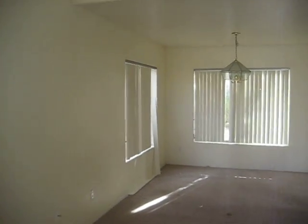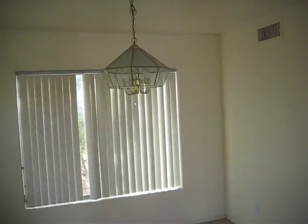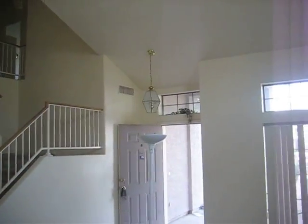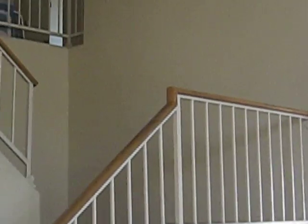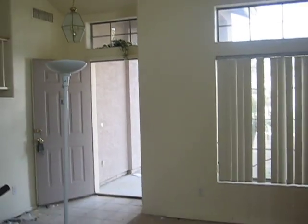and budget allowing, we'd probably redo these fixtures here, though they're okay, maybe to just bring in something a little bit more modern into these fixtures downstairs here, and the other pendant going up the stairs, bring it into a little bit more of a 2012 look. So we'll need to change out the blinds on these windows out here. New carpet, new two-tone paint.